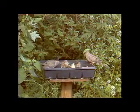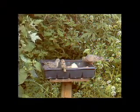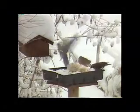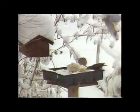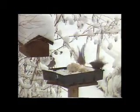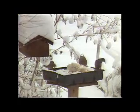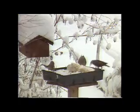House sparrows and mourning doves are usually the first arrivals to a new bird feeder. Bird feeders are particularly important in winter because of the shortage of natural food available in urbanized areas. A piece of suet is a welcome treat for insect-eating birds that have a difficult time finding food in winter.